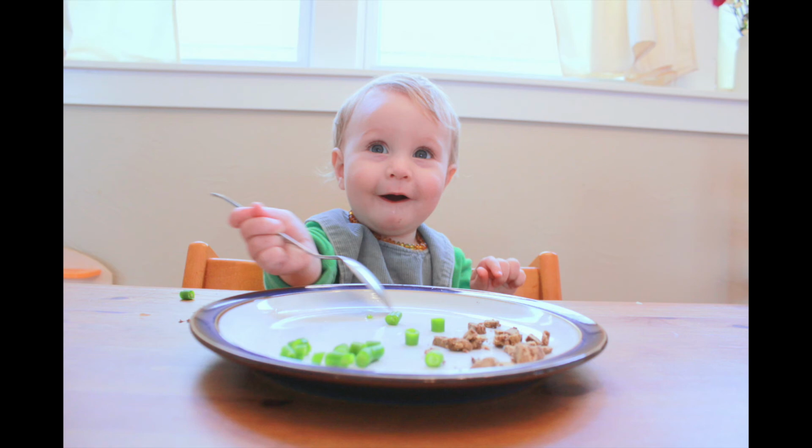So less preferred, more nutrient-dense foods first, and then the sweeter, more favored foods in the end. And this will just help you set a pattern for, this is what we eat. We eat the stuff that we need to grow first, and then the stuff that we enjoy more. And this is a great way to prevent picky eating from even starting.